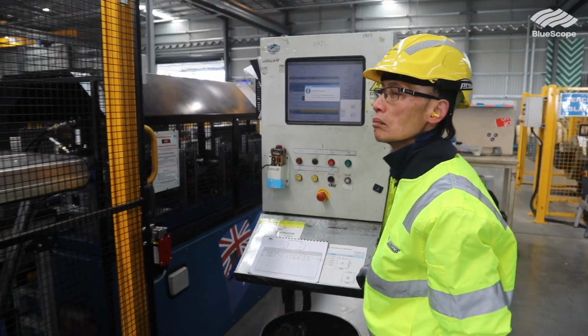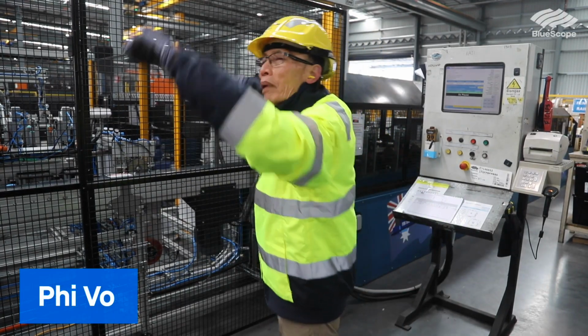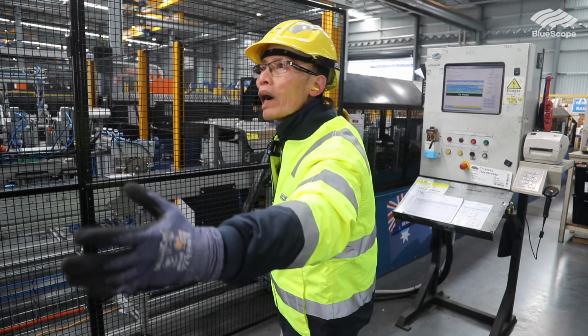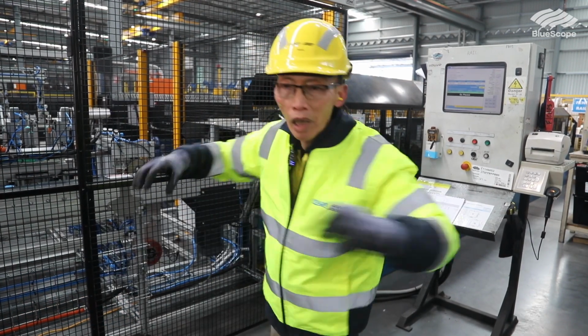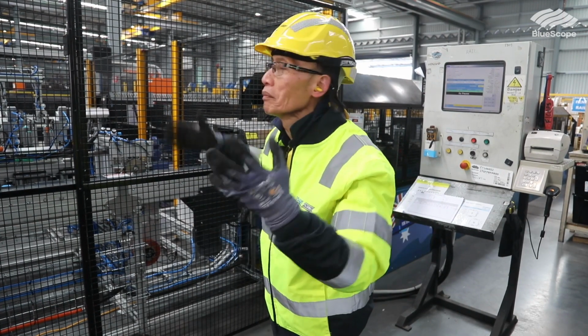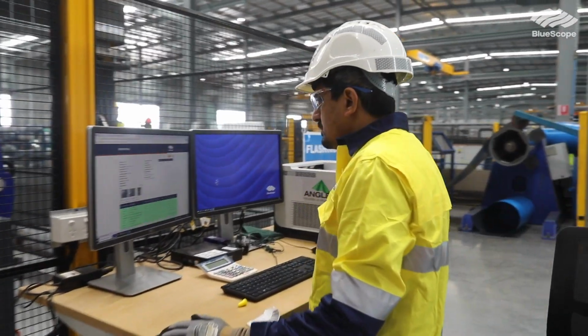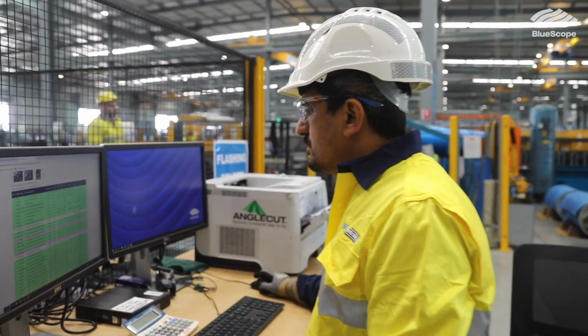Machine not coming, I do a manual. It's very hard for me when I have to lift up. Sometimes the long one, yeah, we have to lift up, turn around. It's very sore on the back. Since it's coming, very helpful, really easy, yeah. It doesn't remove people from the process, but it removes people from the difficult and dangerous parts of the process.